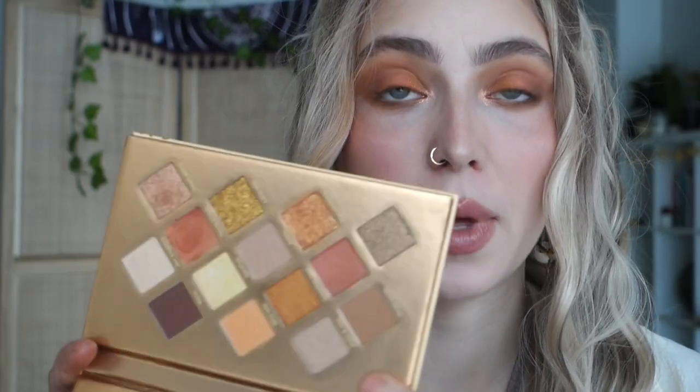Overall, the palette is cute, it's neutral, but it's nice. It doesn't have the best pigment, but for me, it's really blendable, it's nice. So I really like it. So thank you, Essence, for this collection.